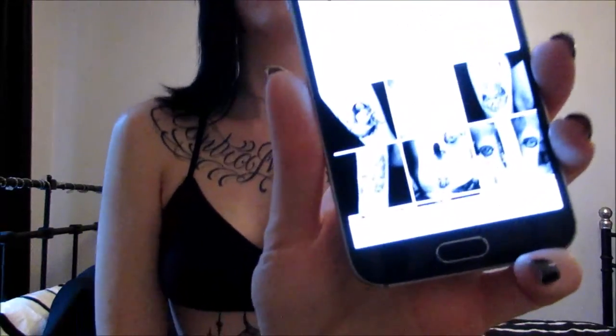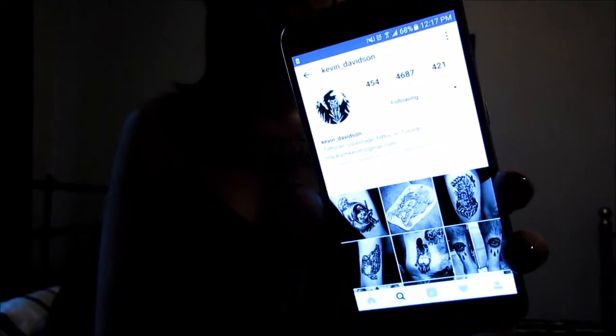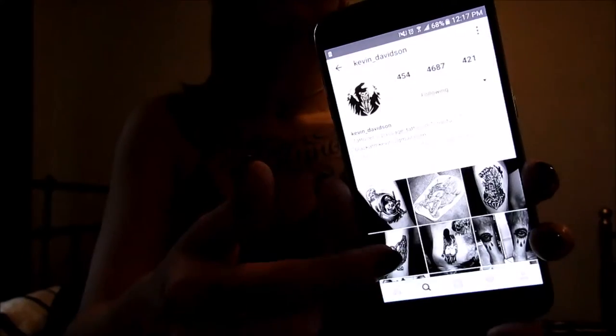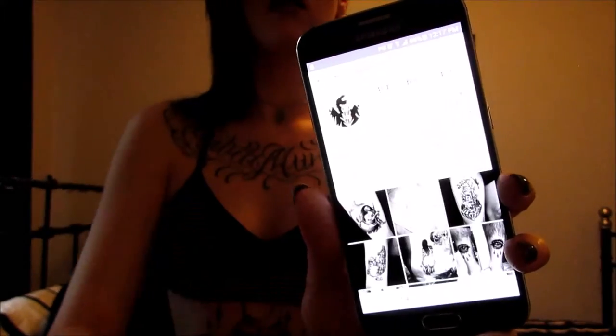If you want to check out my tattoo artist, his name is Kevin Davidson. He is on Instagram, Kevin_Davidson. I don't know how well you can see that. My camera probably won't focus properly. But he does a lot of black and gray stuff. So yeah, really love his style, obviously.